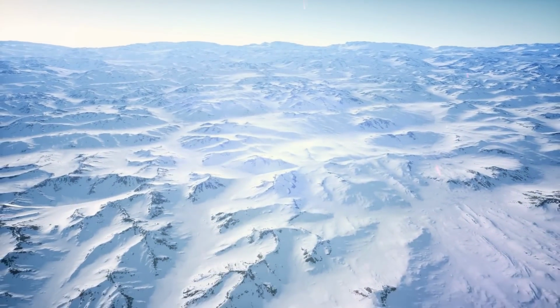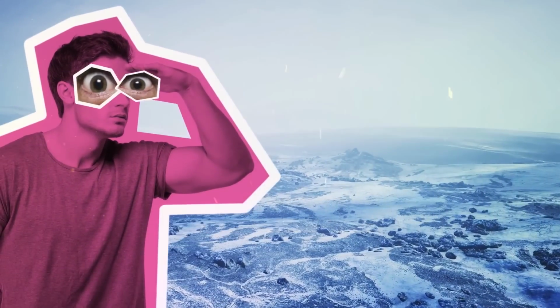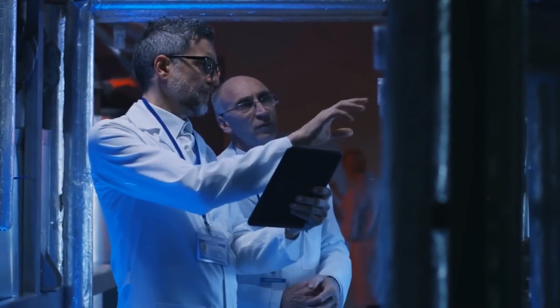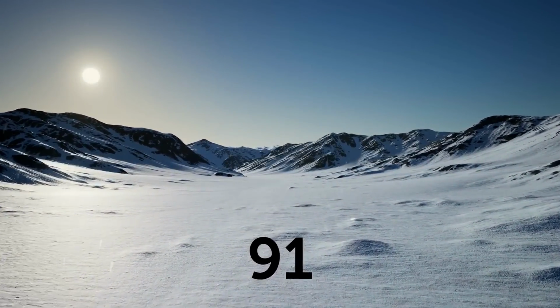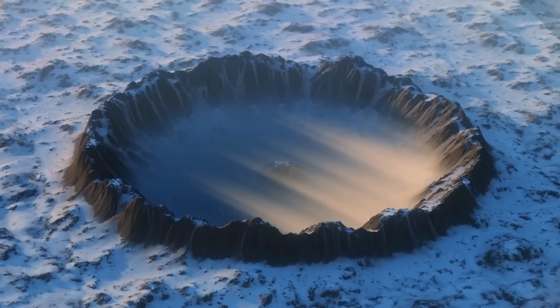Antarctica is that big continental desert covered in ice. In fact, it's technically the largest desert in the world. It's also covered with a whole lot of volcanoes, just chilling around. Scientists discovered that there are 138 volcanoes in Antarctica, 91 of which are hidden beneath the icy surface, and 47 on top. And there might even be more.